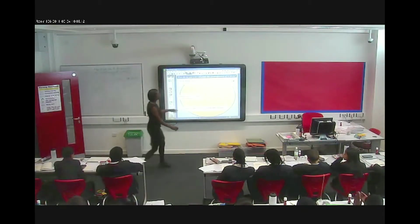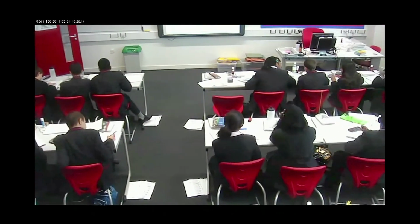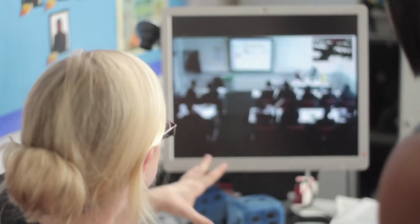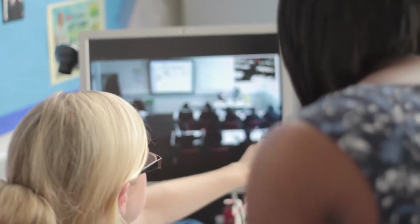It gives us a chance to see what's going on in the other person's lesson and to talk about how a lesson went, what we want to do differently next time. And just looking at pace and transition between different activities and individual pupils, what are they doing? Are they fully engaged? No, but it's good to move around the room. I mean, you're making your presence felt. Be interesting to see exactly what that child is doing.